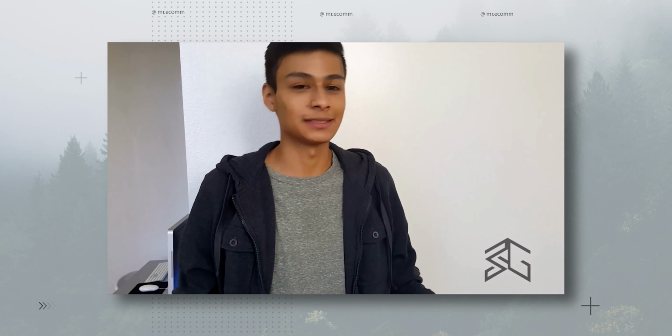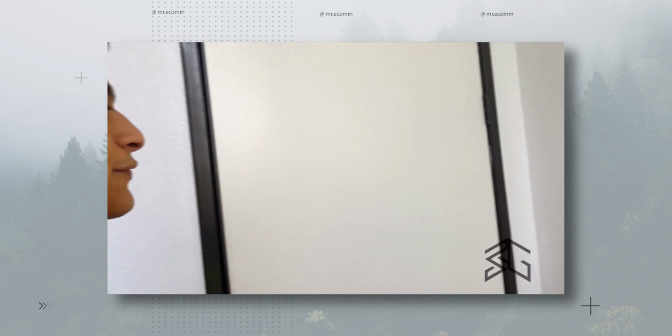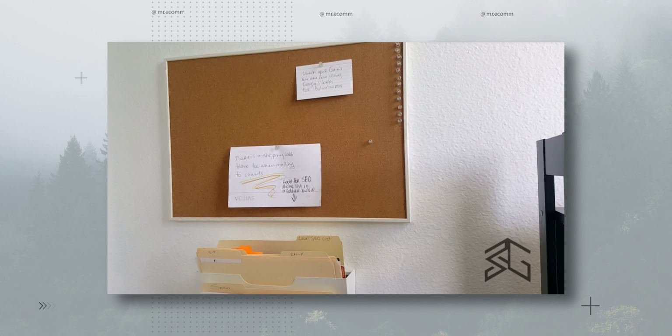Now, like I said, this was my old office. Excuse the quality of the camera. This was an older camera. I think this was like a Nikon D5200. And as you can see back here, we had some more computers. Like I said, we used to create a bunch of stuff.